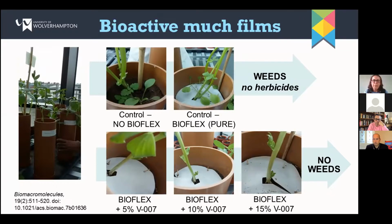And this is the mulch film which we produced. We added herbicides at a very low percentage, and we were testing if this particular mulch film can release the herbicides and prevent the formation or growth of weeds, and we succeeded. We also had a lot of data about plant growth, and we found out that it doesn't affect the plant health. So it's a good application.